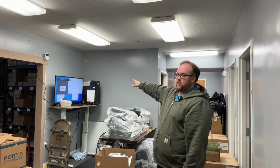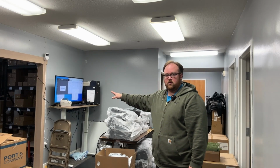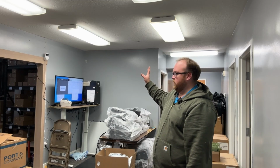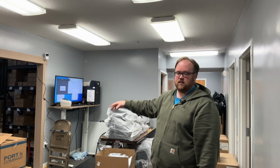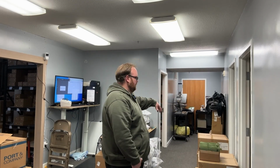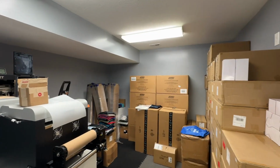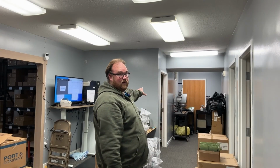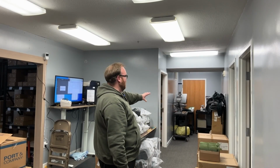Then we've got our shipping station. So this is where we print shipping labels. This is where Taylor does artwork for pens. This is where we do labels for boxes and different things. Kind of down the hall, we've got more outgoing stuff and some storage, as well as lasers and heat presses in the very back. First door on the left, or my left, or whatever way you're facing.